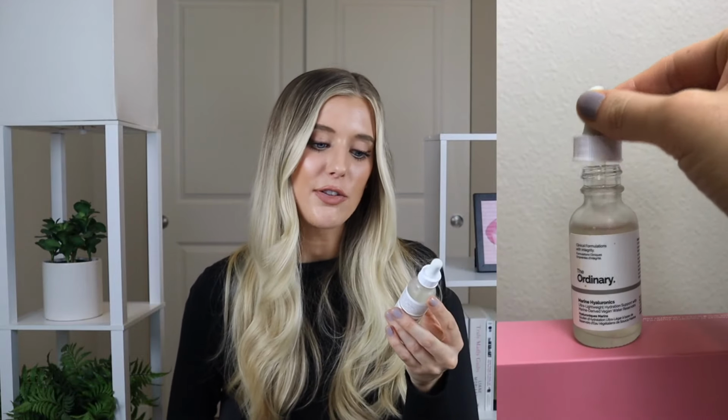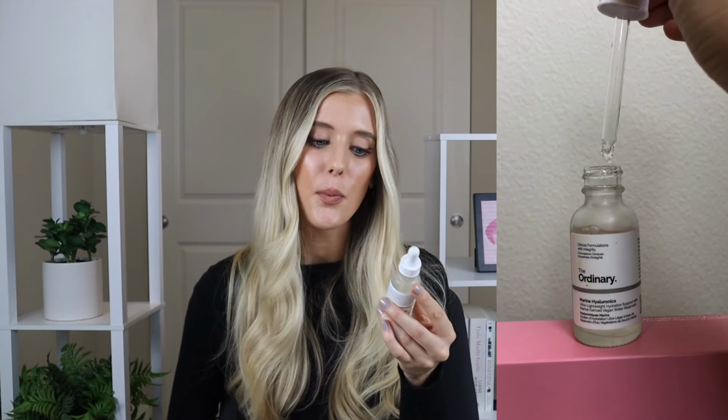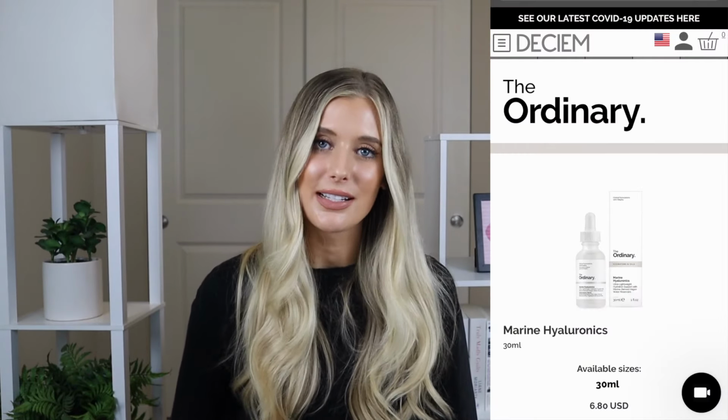The fifth and final product that I have to recommend is Marine Hyaluronics. So this says it's an ultra lightweight hydration support with marine derived vegan water reservoirs. Say that 10 times fast. I dare you. You can't. This also has 1 fluid ounce of product and retails for $6.80.